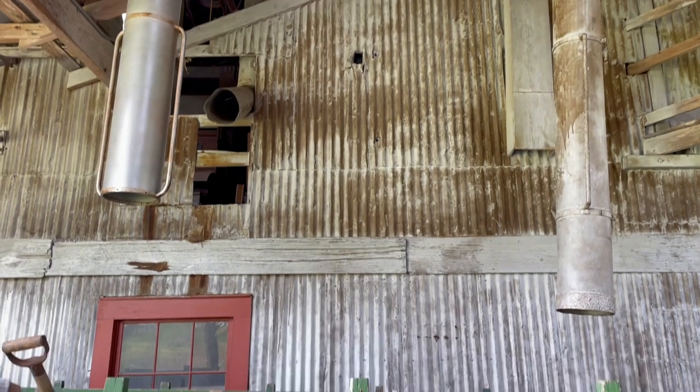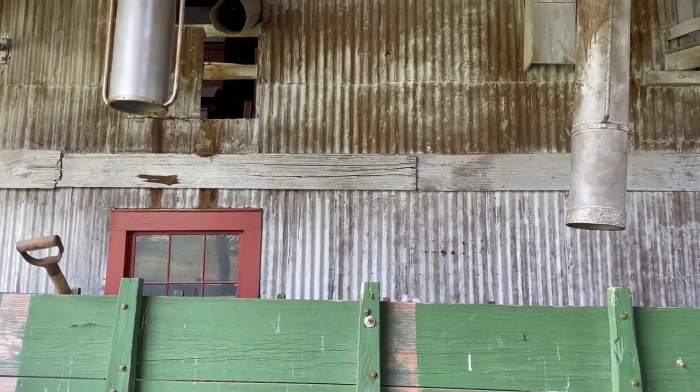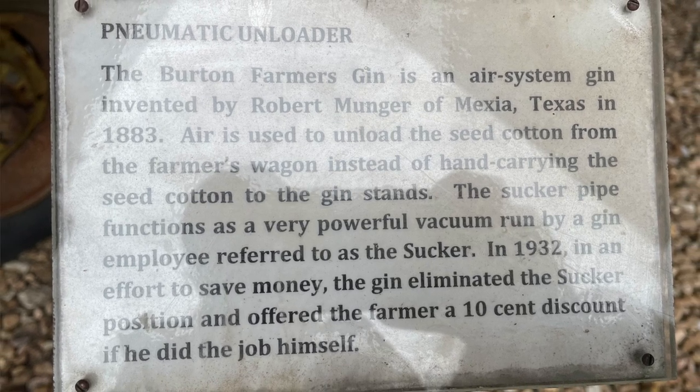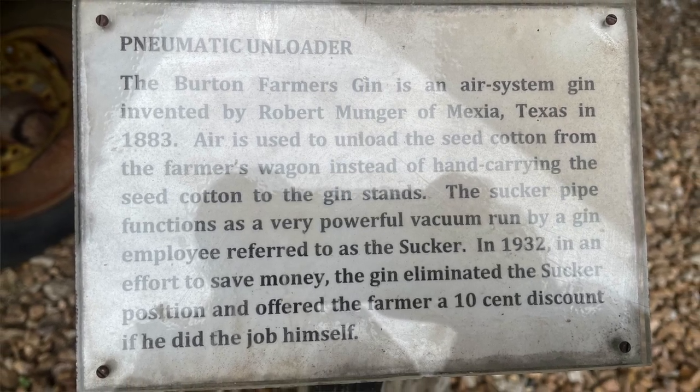For the bales last week, but if you peek through, you can kind of see there's still some in there. But they just pull that and move it all around. And my son got to do that for the festival last year, and he was in heaven.